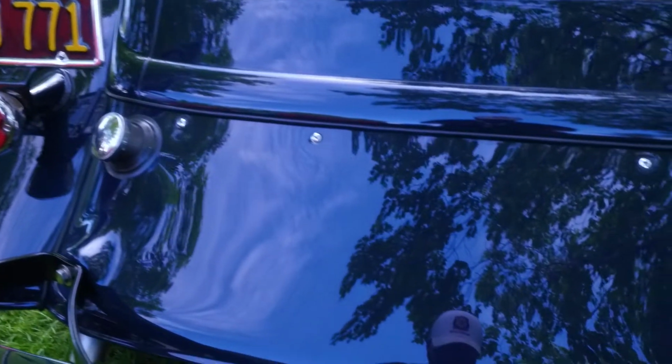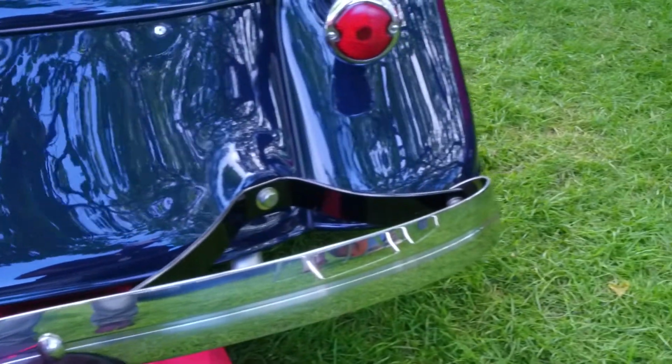Every hot rodder worth his salt would put in a small block Chevy if they didn't already have a Cadillac or an Olds overhead valve engine in it. Right, and those came out immediately after the war. Cadillac and Olds both came out in '49, or Cadillac was a little bit earlier. No, '49 was right here. Right, '49. Both came out, and those were the hot motors, but they were heavy.